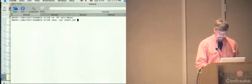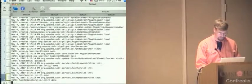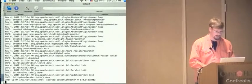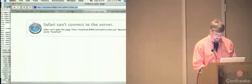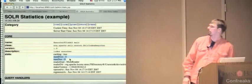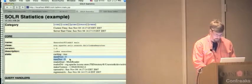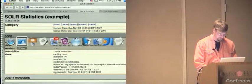Okay, so to start Solr, if that's big enough, if that's not big enough, let me know. Okay, so I just started Solr, and I've started it without any documents already there, and I'll show you how I can tell you that. There is an administrative interface, like I said, to Solr, and what you see here is how many documents are in the index. So there's nothing in there right now. There's lots of other cool things that you can glean from this administrative interface.